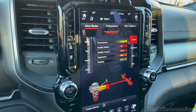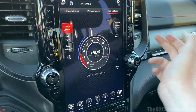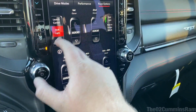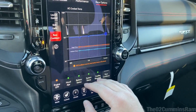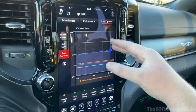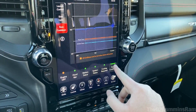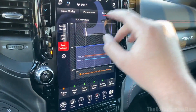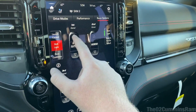And then let's show you guys the race options. This is where you have launch control. You can have a shift light. Might as well turn that bad boy on. And then you have race cool down, and if you turn the engine off, I think it redirects the cooling to cool everything down, which is pretty crazy. I've never tried it, but this is how you turn it on right here. And it'll tell you what the temperature is and everything, which is pretty cool. But yeah, also in the shift light, you can customize these to different RPMs.